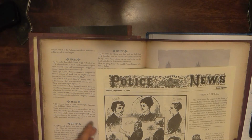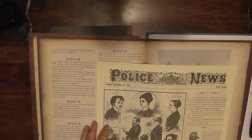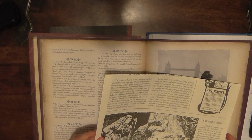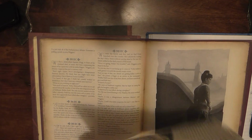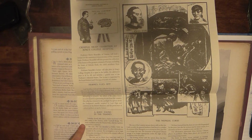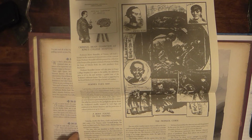Did we find anything about Bobby Fields? Nope. Oh yes, yesterday, shortly after dawn, a body was found in the dark waters of the Thames under Vauxhall Bridge. The body was fished out by the Thames police after having been reported by a waterman. The man was identified as Bobby Field, has apparently suffered a head trauma. No other information is available for the moment. The investigation is set to begin on Wednesday morning at 10 o'clock at the coroner's office at 91 Giltspur Street, EC. Okay, we could also check out the coroner's office.